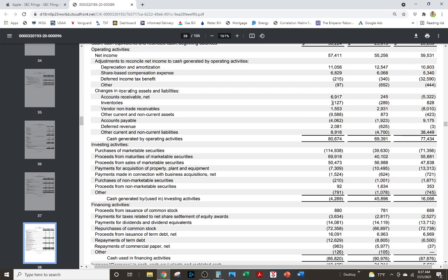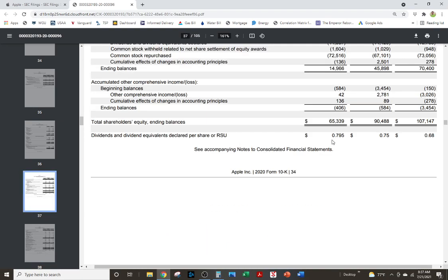Next, inventories. So they're saying there was an outflow of cash for inventory. Why do you think that was? Let's go look at the balance sheet.